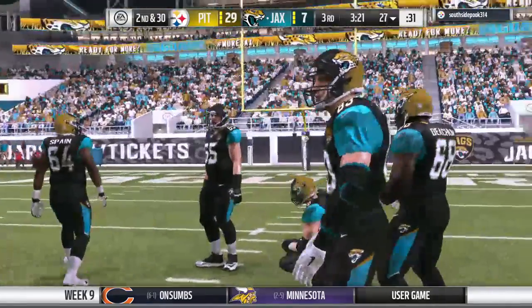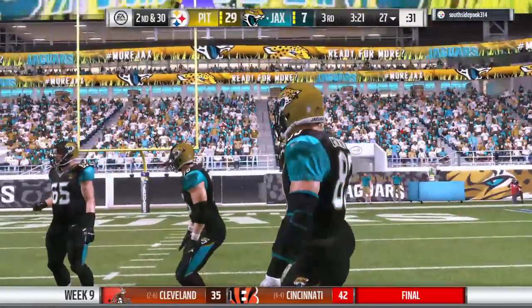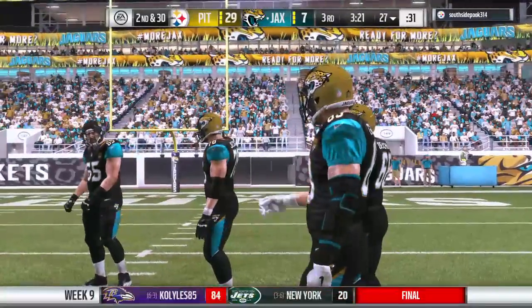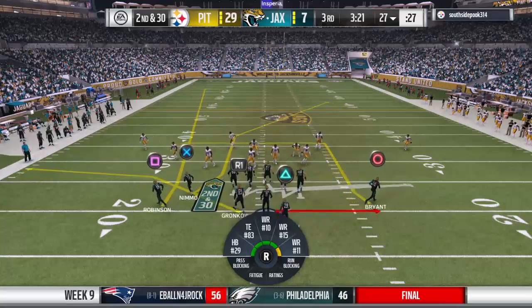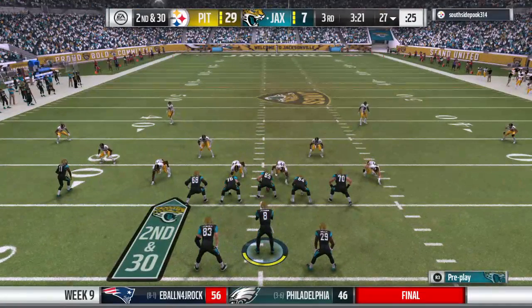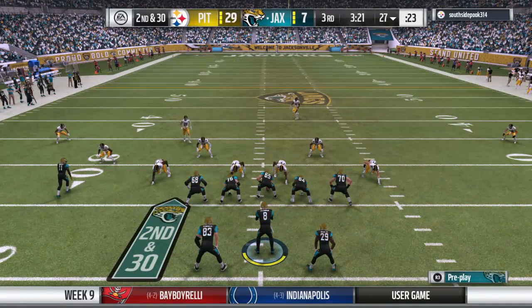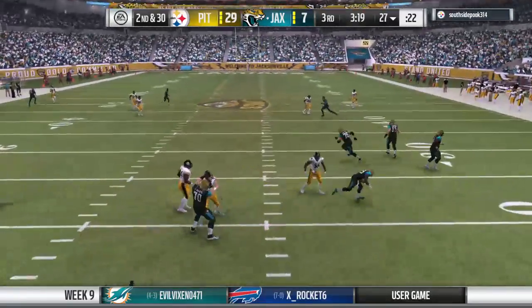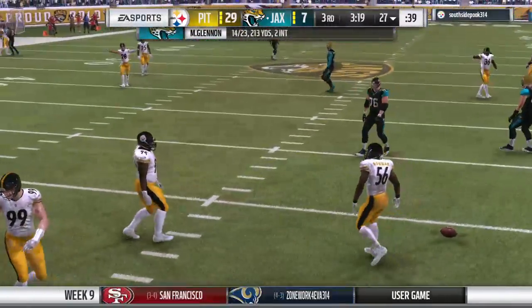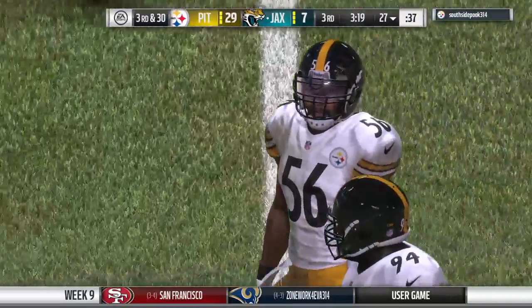Yeah, they said forget the underneath route. They went for the guy on the fly, but as you said, incomplete. So the incomplete pass brings up second down. Here we go. They'll drop the throw. And that is incomplete here. Amir Abdullah, the intended target, and it's third down.